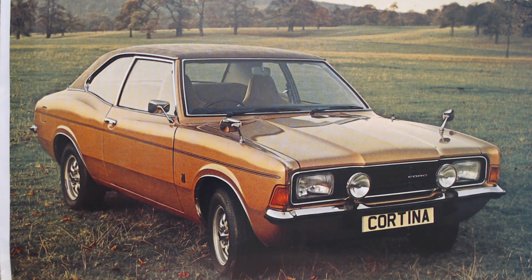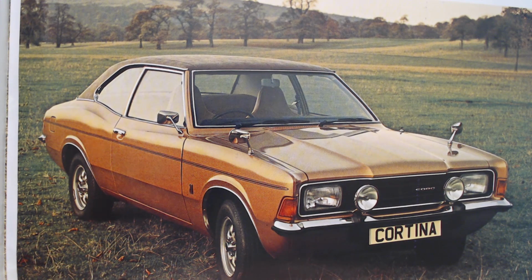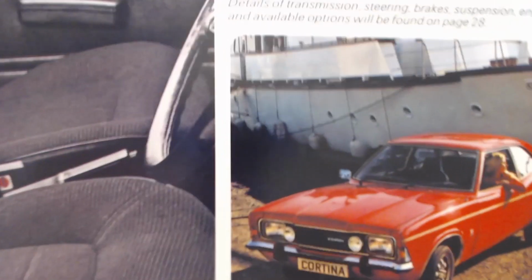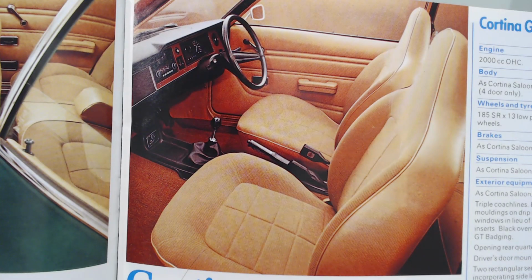So an interesting model. I did notice also on this 76 brochure it's saying, note the GT is now only available as a 4-door. Well, that's obviously showing the 2-door model. And then going back to the 1975 brochure, it looks like this is a 2-door model as well, but it's telling us we can get a 2 or a 4-door model here. And we can also see those unusual interior seats in a different trim colour there, obviously showing also that sort of a wood treatment on the dash and a little clock and the manual gear lever there.